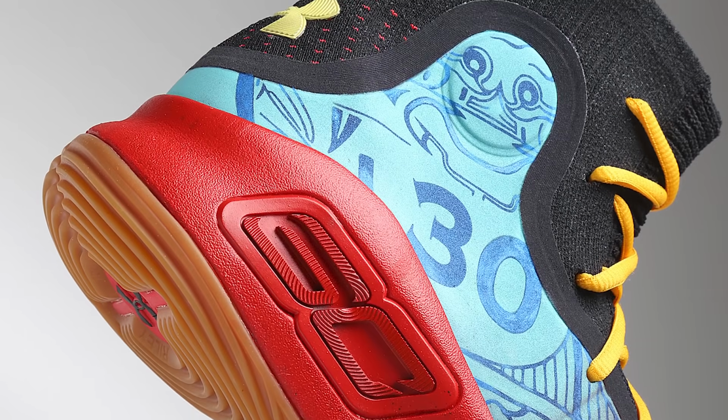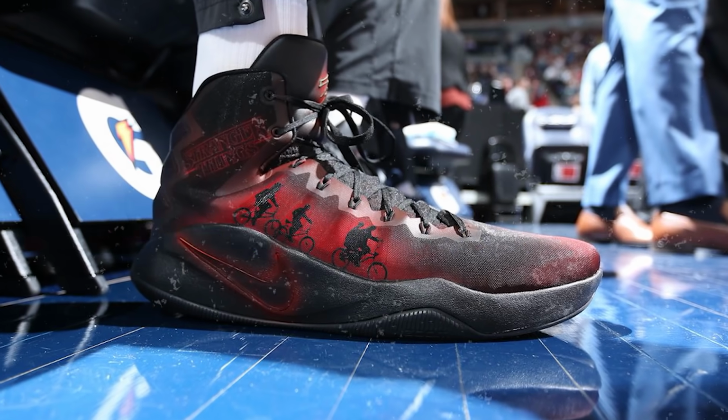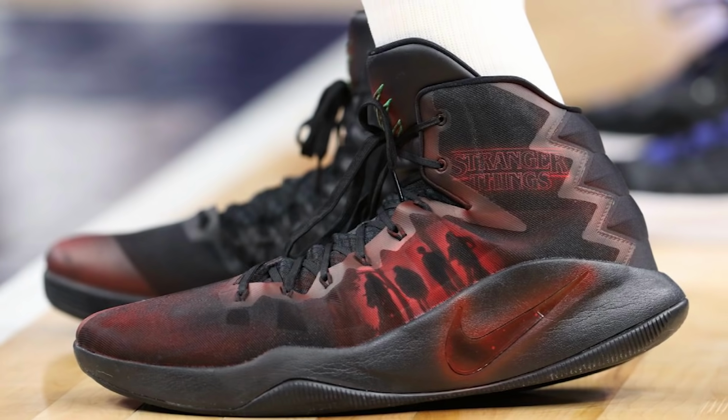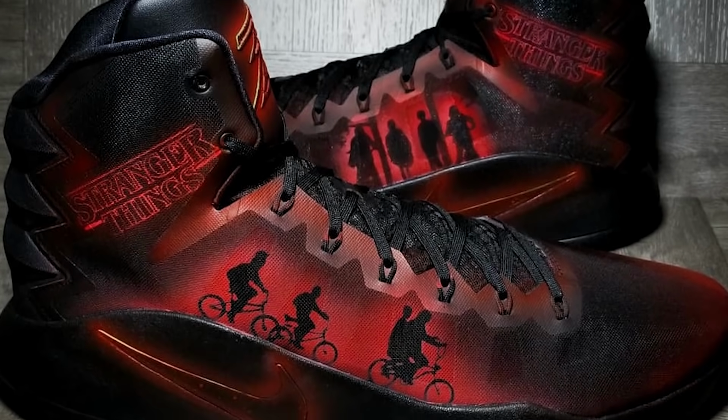Following the theme of banned shoes due to personalized customization, Karl Anthony Towns had a pair of shoes that were banned from the NBA because of a popular Netflix series. The 2016 style HYPERDUNKS that Towns had customized were all black and had a Stranger Things theme sprayed on them, which caught the attention of many fans and league officials. The league doesn't allow the promotion of any other brand than those that are directly affiliated with the NBA, which forced Towns to retire his freshly customized shoe.